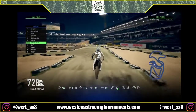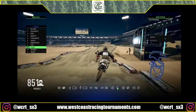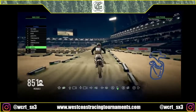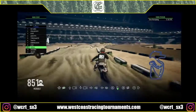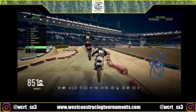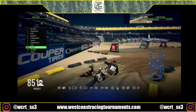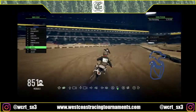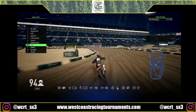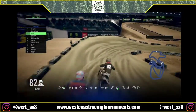Let's go back here real quick. Got LT 947 and Moa 51 having a good battle with each other in 8th and 9th. LT making up 2 spots now in the last couple laps. So making up some ground, getting up towards the front. Moa trying to go back around the outside. But LT holding it off. And it sounds like we have a mistake.